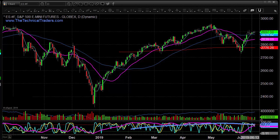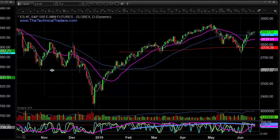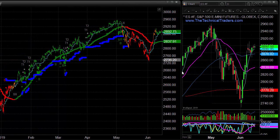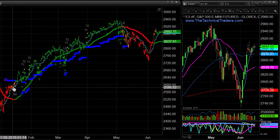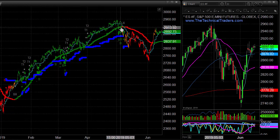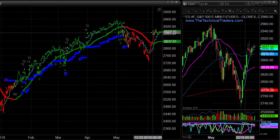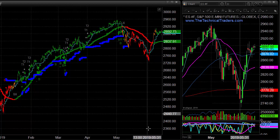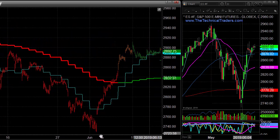Taking a look at the charts, we'll start off with the SP 500 futures. Now, if we just look at our trend following chart here on the 30-minute chart, you can see we've gone from a downtrend. It finally put in a bottom, reversed to orange and green, and then it did the same thing. We reversed back to orange and then red, and then back to orange and green. So we are in an uptrend at this point on a short-term technical view.